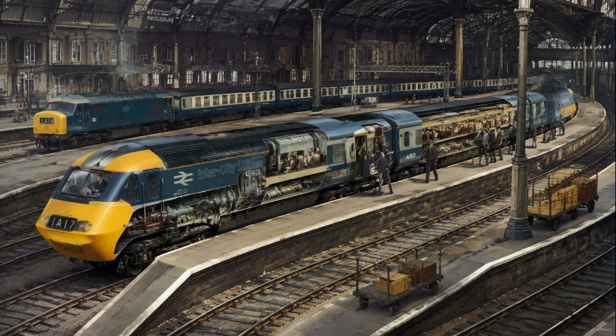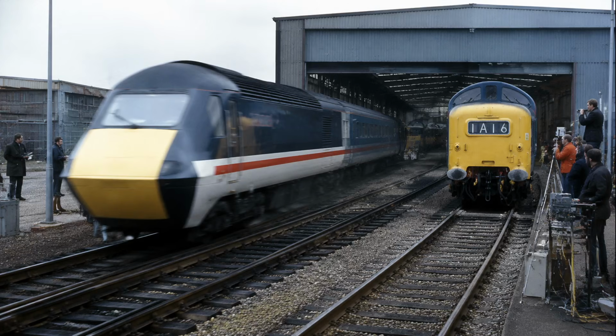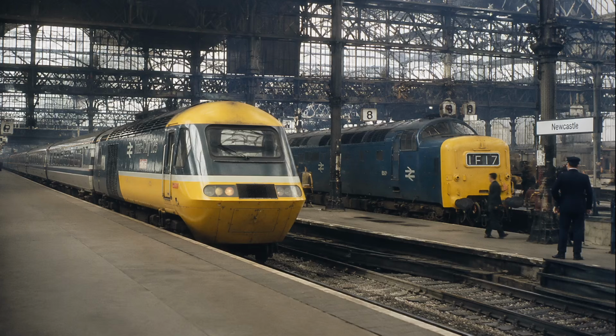The comparison with the InterCity 125 now reveals why a successful locomotive could still become obsolete. The prototype high-speed train appeared in the early 1970s, and production sets began transforming British intercity services later in that decade. On the East Coast route, their arrival progressively removed the Deltics from the work that had justified their specialization. The replacement was economically powerful.